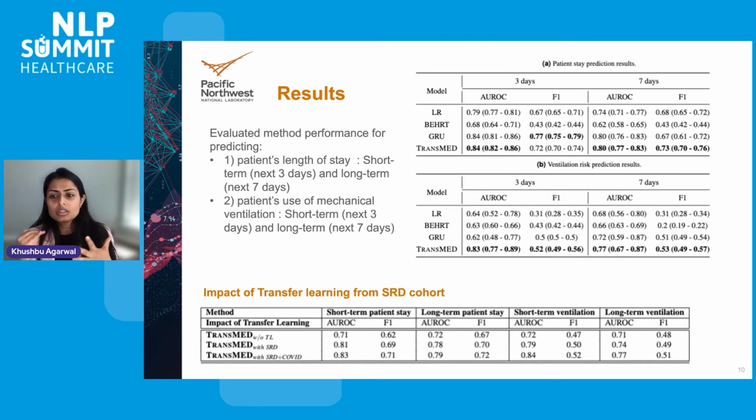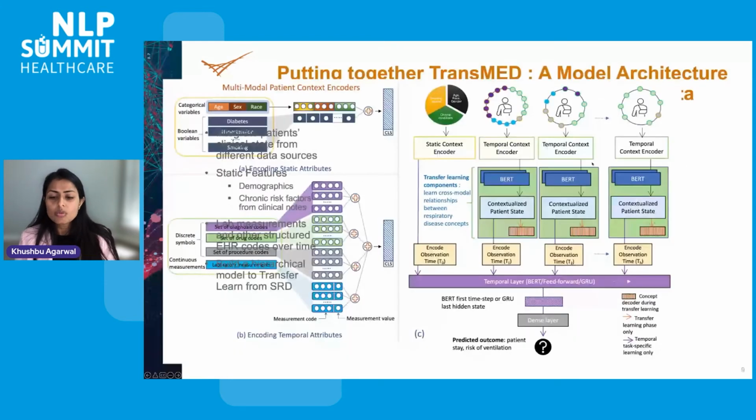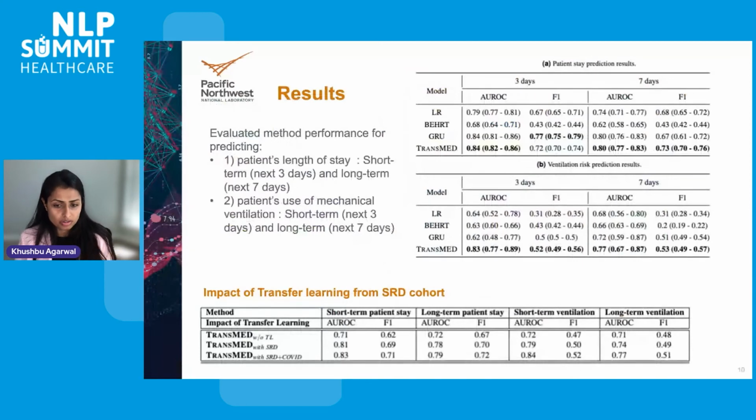And we observed that the TransMED model, which is the model that we are proposing with transfer learning, did as well as a GRU model on predicting length of stay, right? But if we started looking at the more rare outcome like ventilation risk, our model did significantly better than any other model out there. So what you see here is that on the patient stay prediction results, we got an AUROC of 0.84 and 0.80. While on this task of predicting ventilation risk, we were able to improve the accuracy from 0.64 with logistic regression to 0.83 AUROC. And similarly, for prediction in next 7 days, we were able to improve the performance from 0.72 to 0.77. So this is a significant jump from any of the other state-of-the-art models out there.